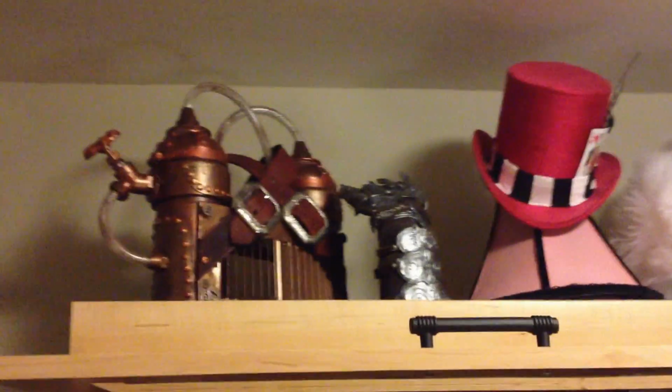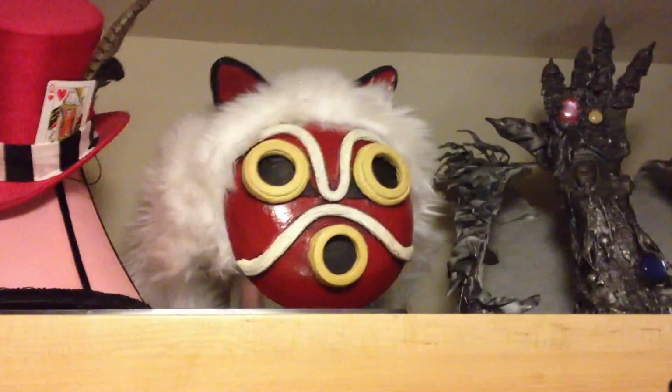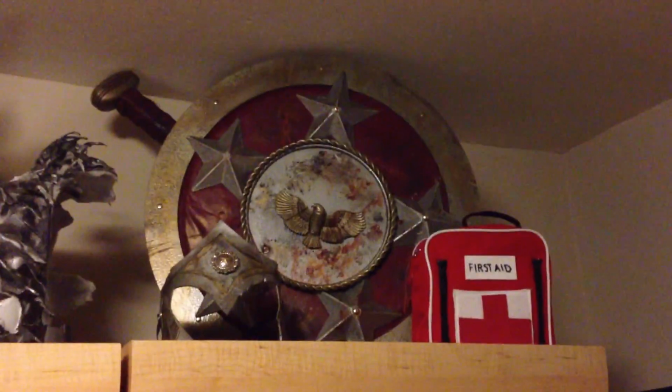All right, so up here, this is what I'm especially proud of. Here's all the props that I've made over the last couple of years. So there's my jetpack from Steampunk Lara Croft, my gauntlet from Prince of Persia, Mad Moxie's megaphone, my Son mask, my Witchblade armor, and the pieces from my Wonder Woman costume recently. I also have a little first aid kit I put together there for Left 4 Dead.